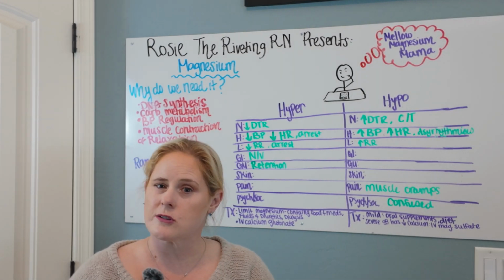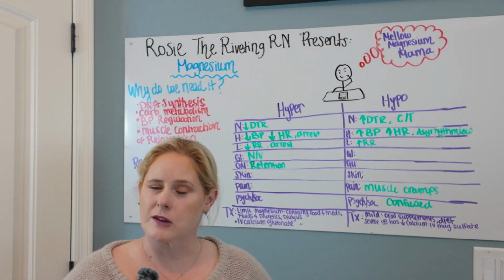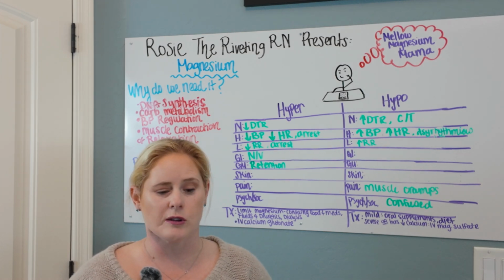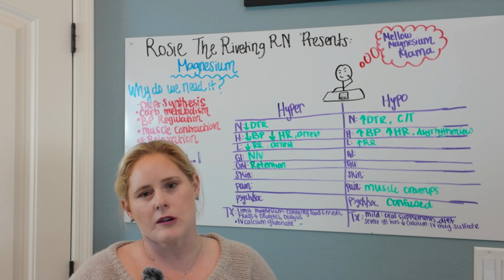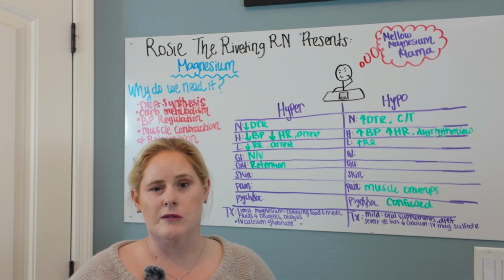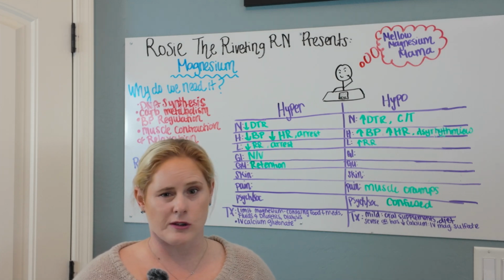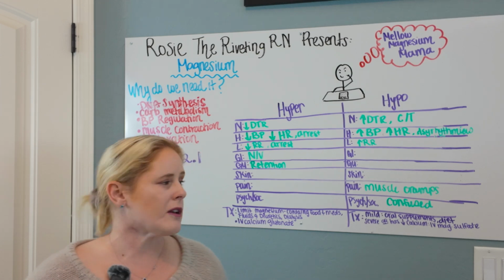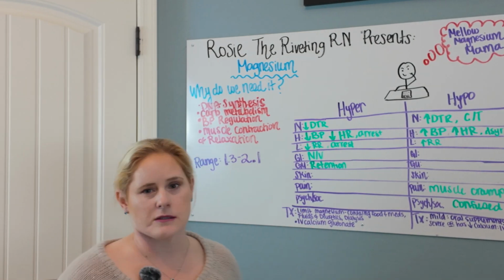Now, in order to do this, you do need to make sure that the patient's renal system is functioning appropriately. So you're going to look at their BUN and creatinine, and you're going to look at their glomerular filtration rate. If their renal system is not functioning well or properly for whatever reason, what are you going to do? You're going to do dialysis.